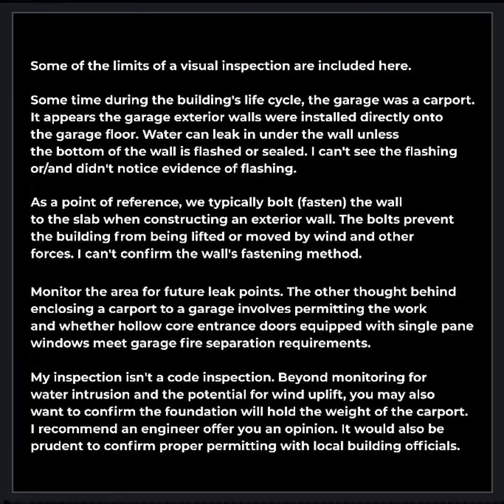Beyond monitoring for water intrusion and the potential for wind uplift, you may also want to confirm the foundation will hold the weight of the carport. In other words, you have no idea if it was designed to carry the extra weight of the walls and the cladding or the siding. I recommend an engineer offer you an opinion, and it would also be prudent to confirm permitting with local building officials. And when you hire a home inspector, you need them to be that detailed about this type of building construction.